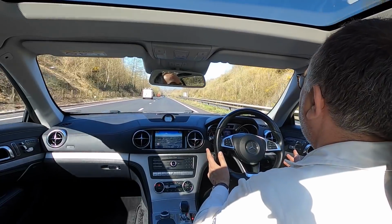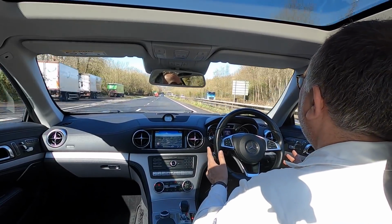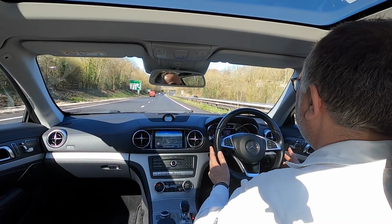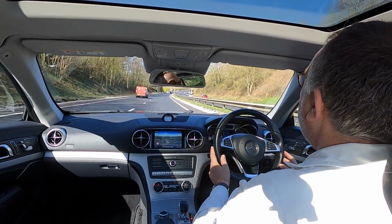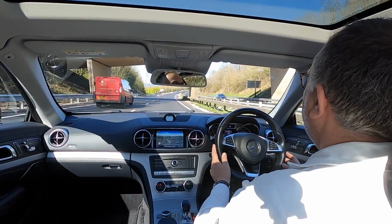So hands off. Look at that. It's actually steering the car. It's not how you're supposed to use it. I'll keep my hands very close to it for obvious reasons, but I'm not actually steering. It is. As I say, it will bleep at you if you take your hands off. It can even manage gentle curves, but it's really for motorways. It won't manage country roads or that kind of thing.